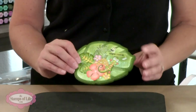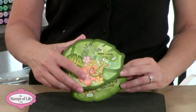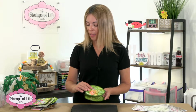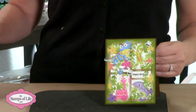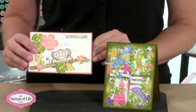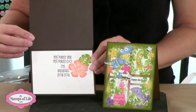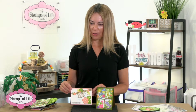Look at how gorgeous this leaf folded is. Oh, the little guy, the little iguana's on there. So cute. Oh, look how cute. Happy birthday. You can make it so it stands up. So adorable. Love it. Here's a cute one with all those little crazy critters. So fun. Here's one using that bamboo stick. Happy birthday this way with the monkey upside down. He's monkeying around. Monkey see, monkey do. I'm bananas for you. So cute.